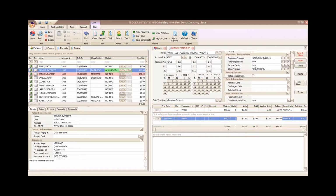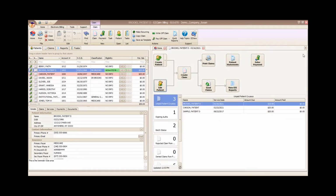Scrolling down, I can include any other additional information I may need on this claim template to report to the payer. Once I save that, it does indicate down in the noting area that that claim was created and what user created that. Just saving and closing.